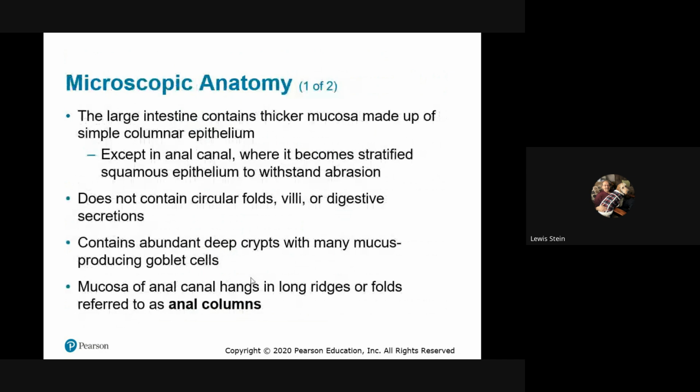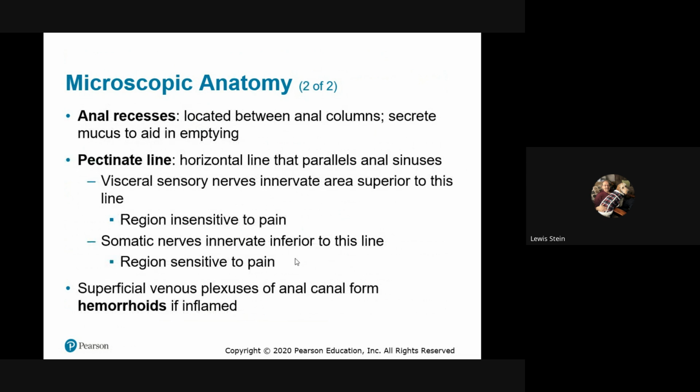Appendicitis, you can read through that. Again, not a whole lot. Thicker mucosa, microscopically speaking, doesn't have the circular folds or villi. So it has mucus and goblet cells. And as it gets to the anus, these columns are sort of, think of it almost like compacting things to facilitate the passage through. And there's a little bit more anatomy, about areas insensitive to pain or sensitive to pain. I don't get excited about this. And I know if you have hemorrhoids, they're not pleasant.